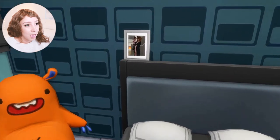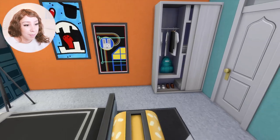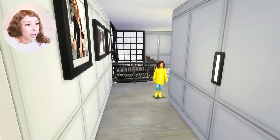He has a picture of him and Auntie Wren. So cute. More paintings by Savannah. Very nice room.